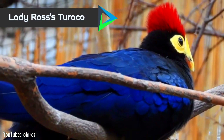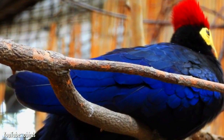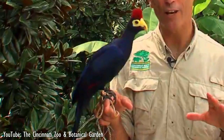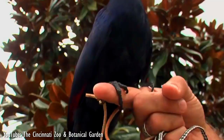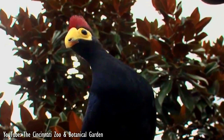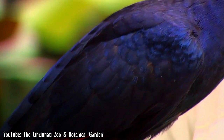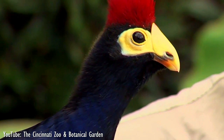Number 3. Ross's turaco, or Lady Ross's turaco, is a mainly bluish-purple African bird that expresses very little sexual dimorphism, with both males and females being the same deep shade of blue with red head crowns and flight feathers. They have black legs with three forward-facing toes, with a fourth toe being semizygodactylous, which makes them nimble canopy dwellers. They are considered very sturdy birds that can live anywhere from 8 to 20 years.